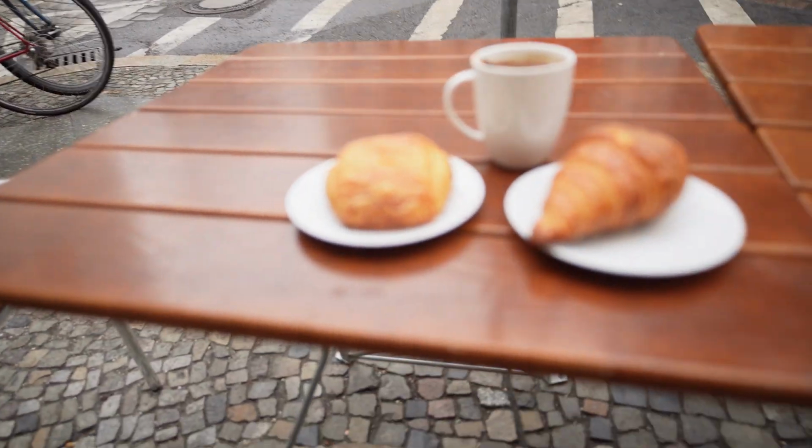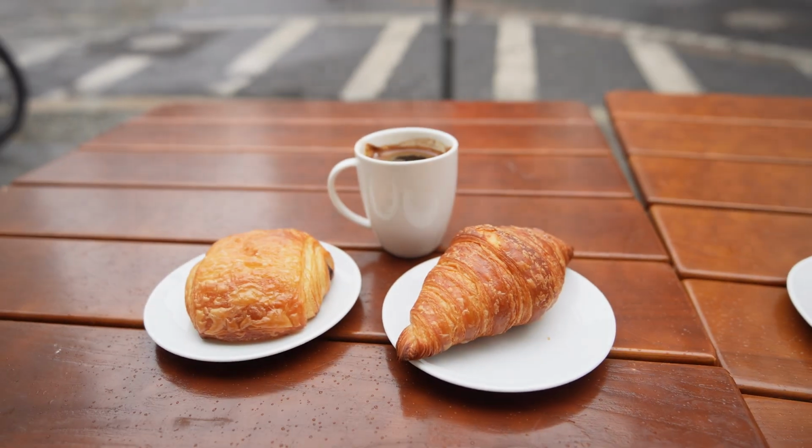Today we are in Berlin, Germany to explore the best and worst of the city. To start today, we're going to be starting with some breakfast. We're at a place called Freya Bakery and we've got ourselves some croissants and pain au chocolat with a coffee.